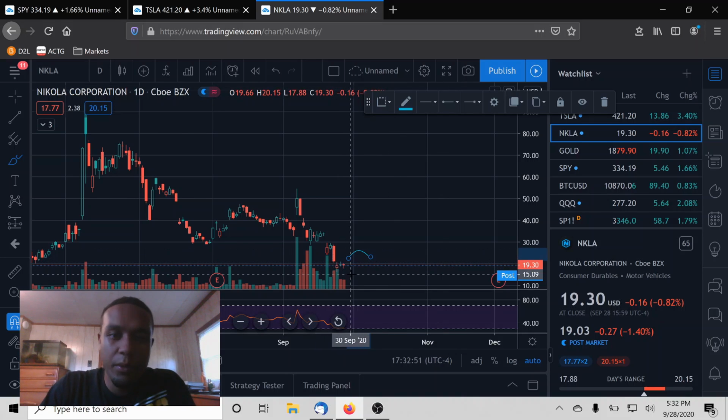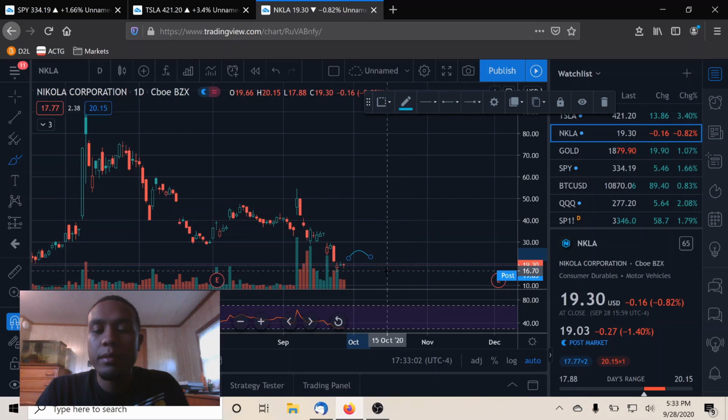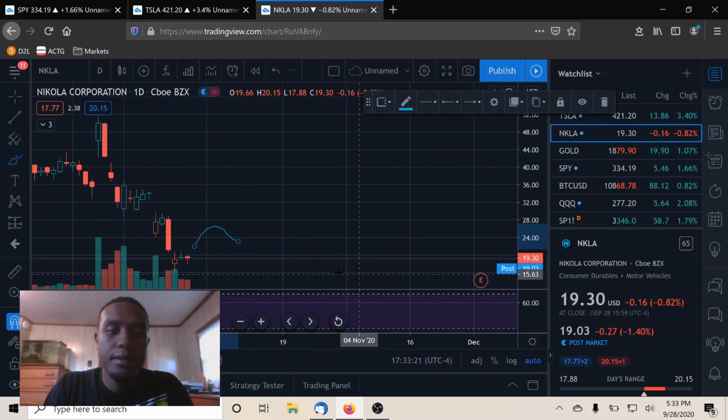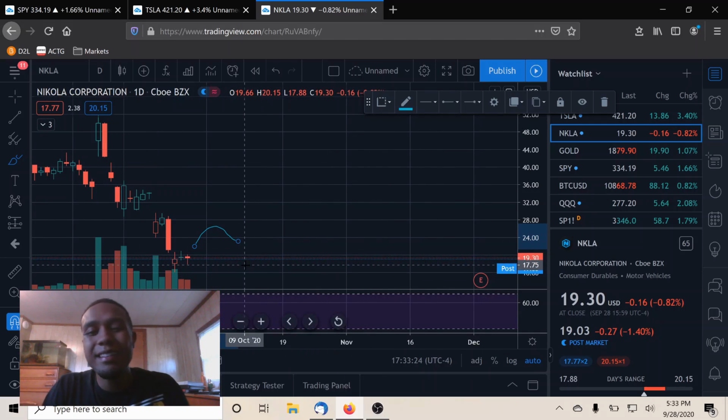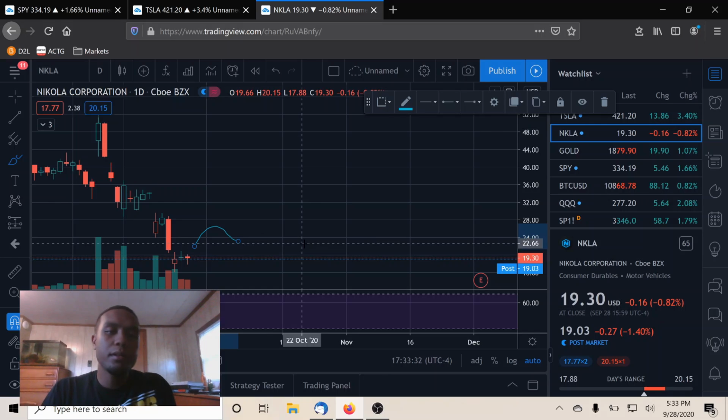So here, we're establishing a base right here. I want to see the bounce with some volume, and then I'll get out, take my profits and move on to something else. So I'm looking for this bounce this week. I'm in a position in NKLA right now, so I'm going to hold on to it until we see some volume. If we break support down at like 18, I'm in at 18.30, so I'll probably get out around the 18 level. That'll be the stop. But yeah, I'm looking for the bounce on NKLA.